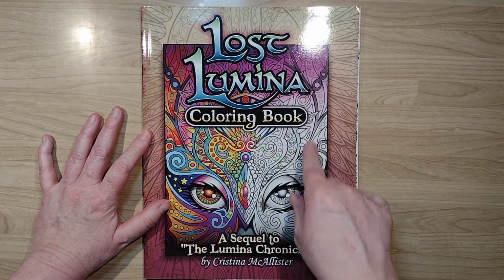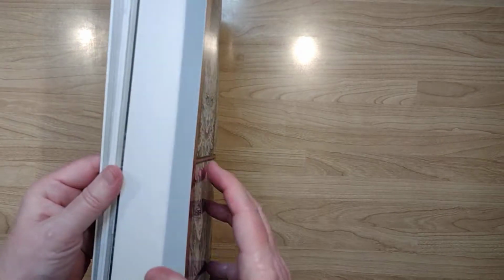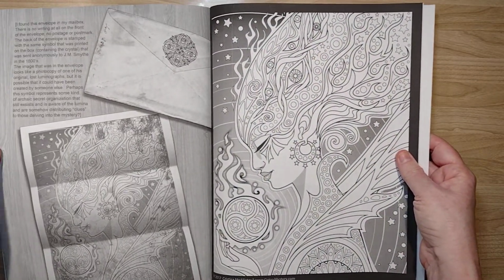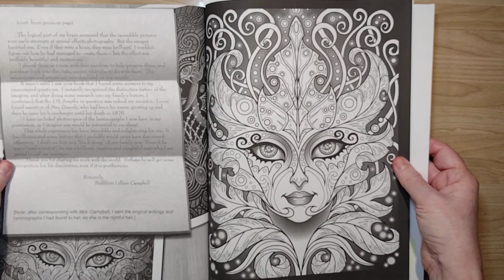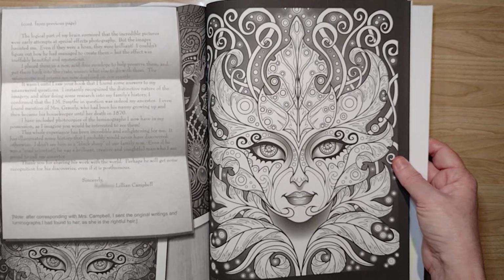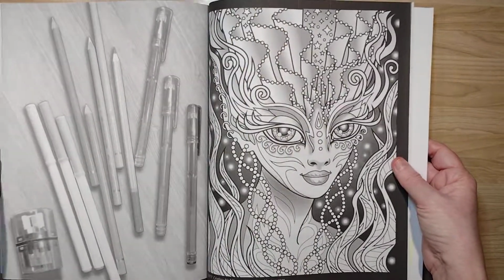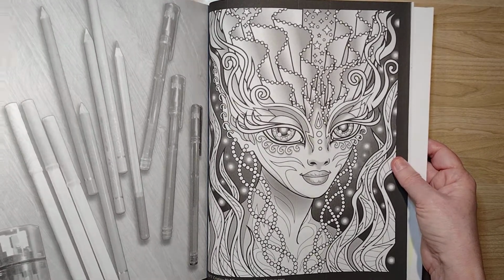This is Lost Lumina by Christina McAllister. And there is just something about this book that reminds me, it's got this style like Flash Gordon. It just reminds me of that kind of sci-fi TV show or movies. It just seems kind of Flash Gordon-y. I don't know what else I can say. I think the Luminas or something else. I don't know. She wrote about it. I didn't read it because I don't care.